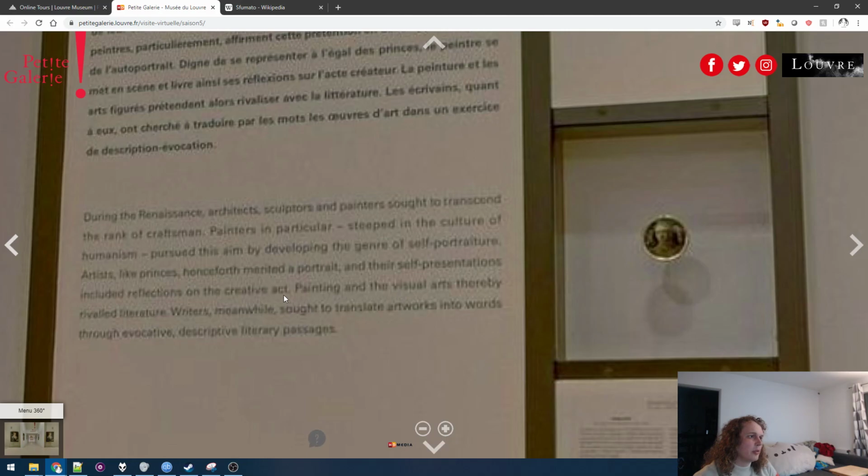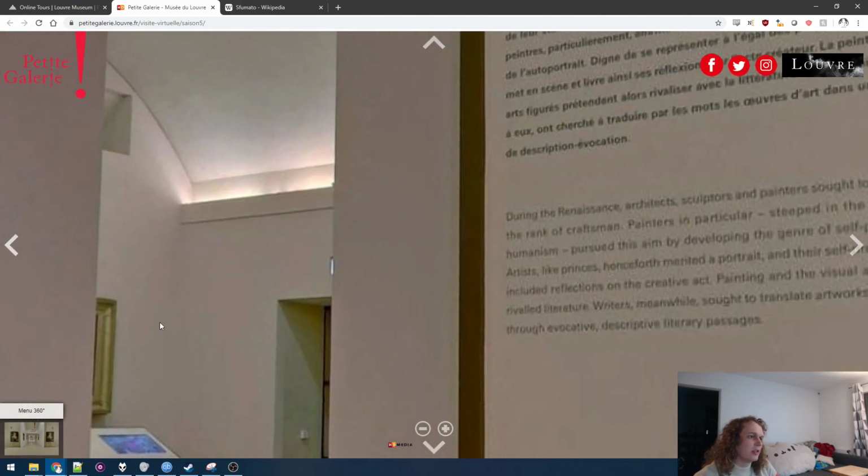Steeped in the culture of humanism, pursued the same by developing the genre of self-portraiture. Artists maintained a portrait, and thus their self-pretensions included reflections on the creative act. Painting and the visual arts thereby rivaled literature. Writers meanwhile sought to translate artworks into words through evocative, descriptive literary passages.